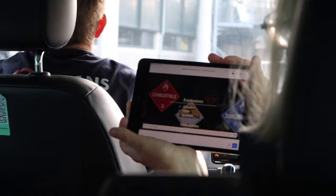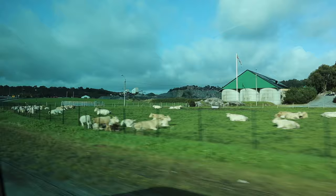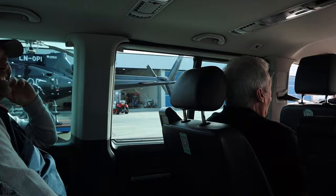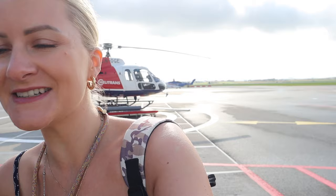So I picked up my excursion team, people doing it with me, and we're heading into our transportation. Good morning. At the airport, so I feel a little bit nervous. Excited. We've got our lovely guide here, he's gonna show us what to do. Can't believe it, there's one coming in now. Oh, so excited!